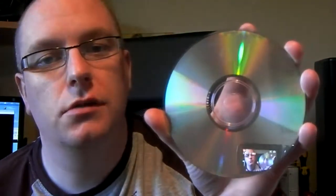First up, charity shop find. Virtua Fighter 2 on the Saturn. Usual case is a bit knacked, but manual's there, not too bad. Disc's got a couple of light marks on it. I don't know how you can see this. Oh, see the reflection there. Not too bad. That was like 50p in a charity shop.